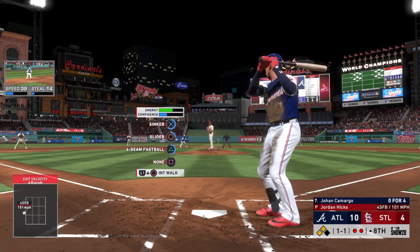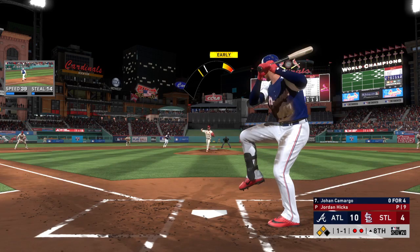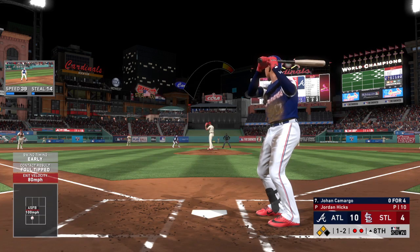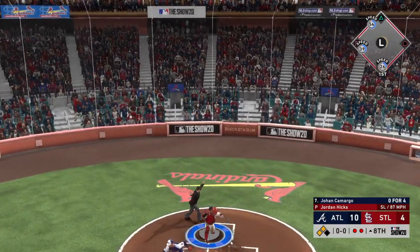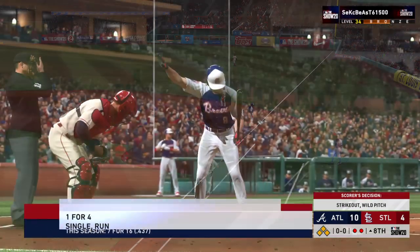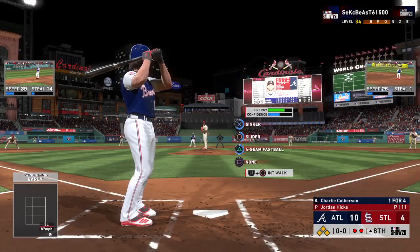Fouled off. And it's fouled away. Got him swinging in the dirt. Molina has it, but the throw is late, so the inning will continue after the strikeout pitch gets away. Now into the batting box, shortstop Charlie Culberson. He's looking to deliver here with the bases loaded and 2 out in the inning.